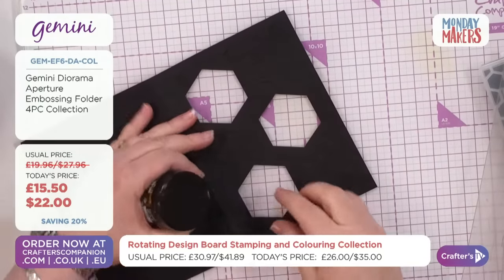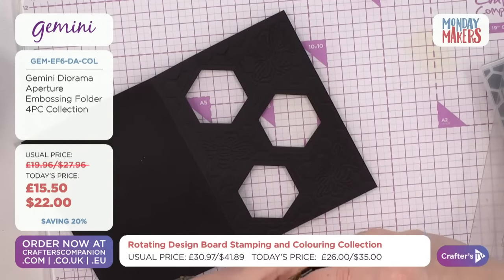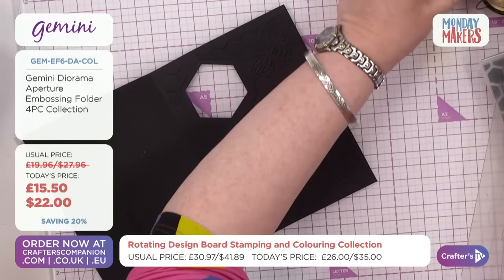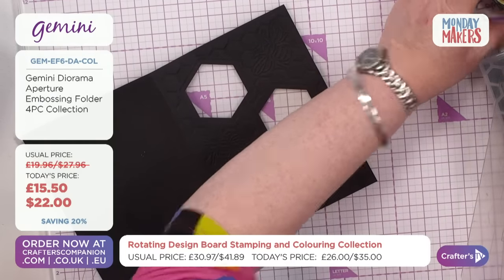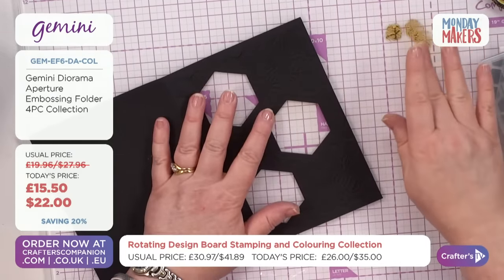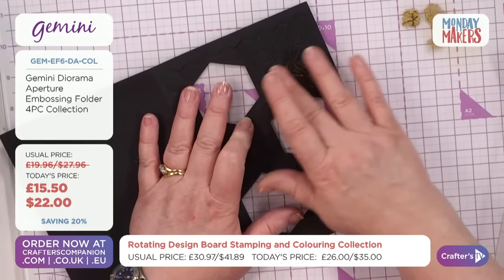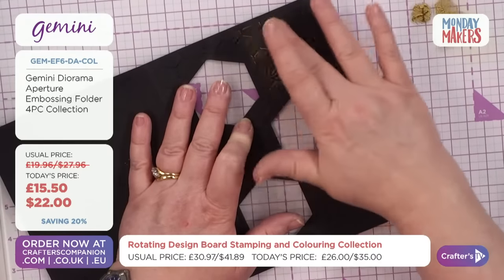Now, if you've gone for the collection with the rotating glass mat, you will have also got one of your non-stick craft sheets. And had I got my non-stick craft sheet out, that would have been great, but I forgot. It's a bit like your glass mat, but you can roll it up and put it away.